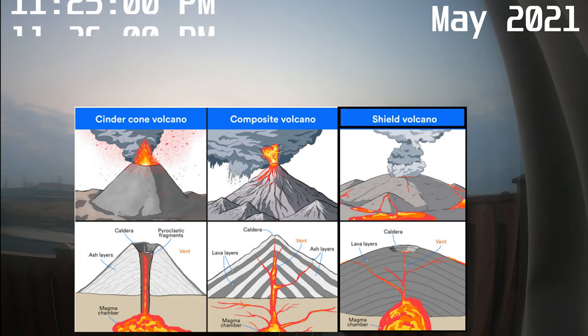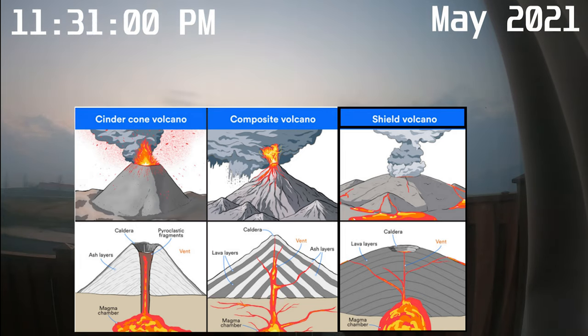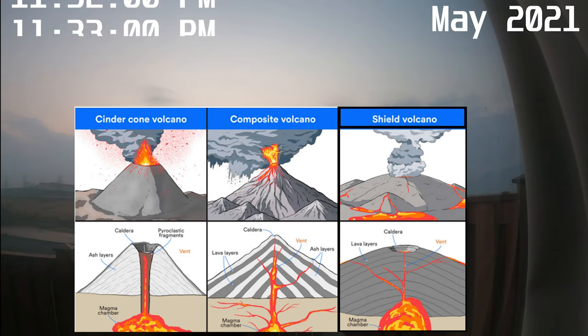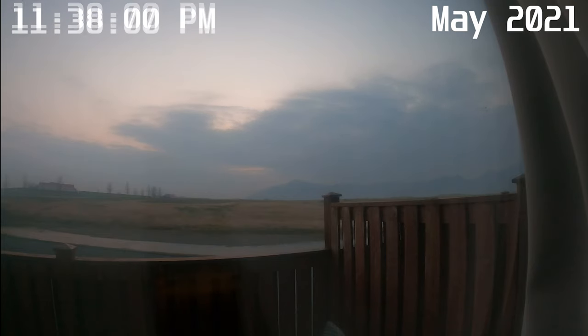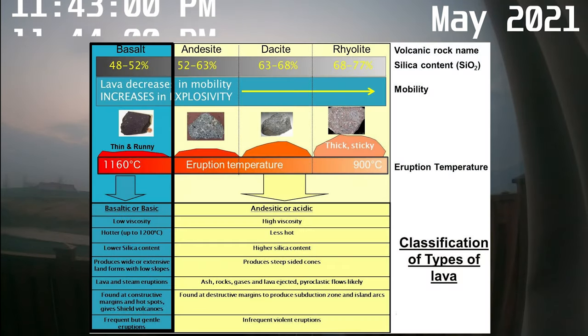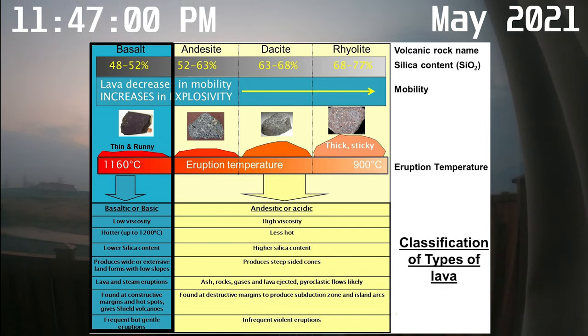So while we're watching this time lapse of it getting dark from the hotel room, let's take a look at doing some homework and what's actually going on here geologically. Let's remember that this is a shield volcano, meaning it has a broad, sort of wide shape. And that's dictated primarily by the viscosity of the magma itself.